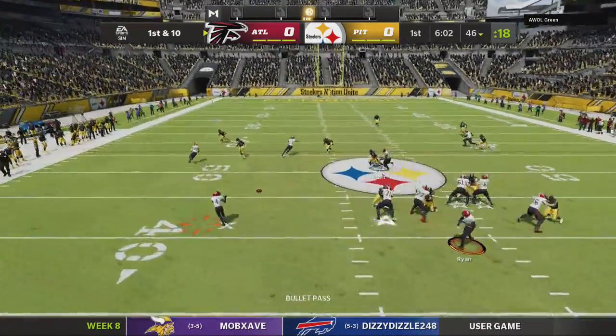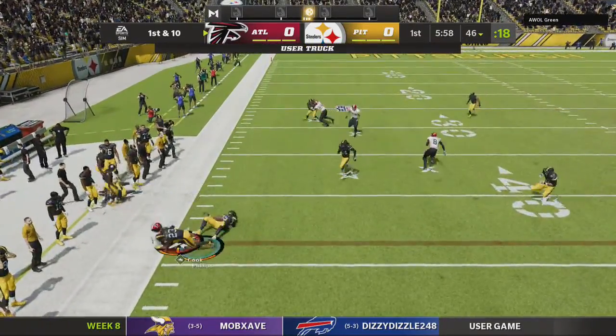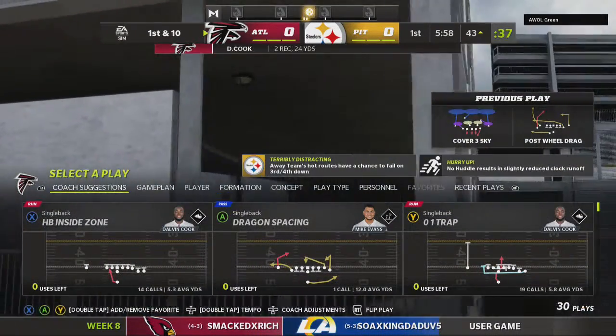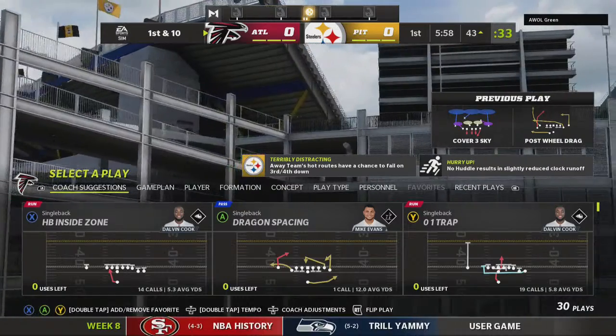On 1st and 10, it's Ryan. That's to Cook out of the backfield. And he gets us to the other side of midfield across the 45 before going out. They get 10 more there, and I believe that'll be enough for another first down. It will.